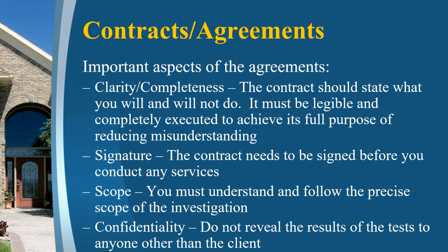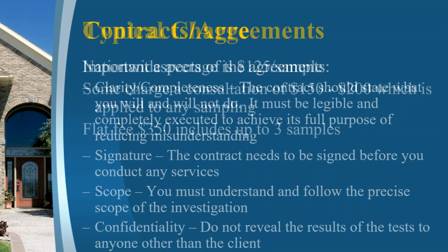Contracts and agreements. ECAN, we have lots of contracts. We have our contracts and our agreements that we share with our members so that they have the correct information and they're not getting in trouble. We also have it set up for your signatures, your scope, confidentiality.